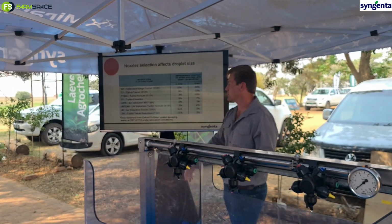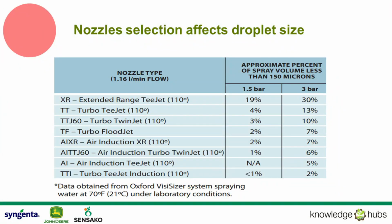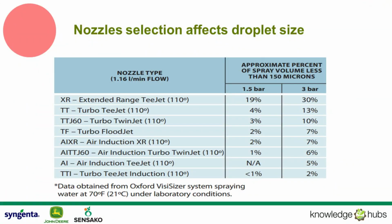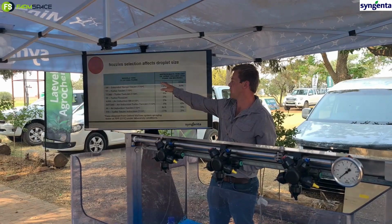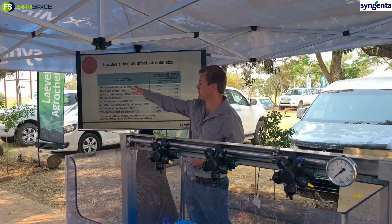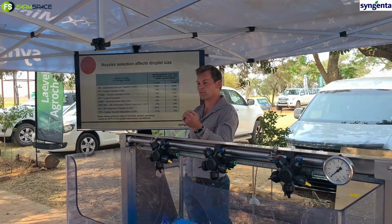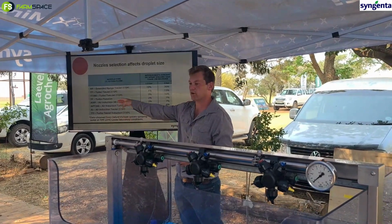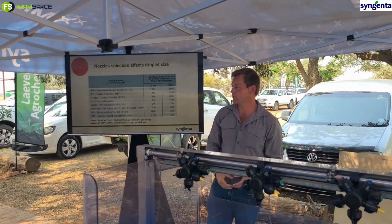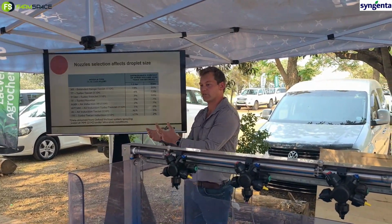You'll notice this comes straight out of the T-Jet manual. These are all blue nozzles, different types of nozzles, and these are 2 different pressures that they ran these nozzles at, and this is the amount of driftable fines produced by those nozzles. This is important to understand, because you can really affect the droplet size by just selecting the correct nozzle. You can get a very coarse droplet, which is great for windy conditions, and then you can also go to some of these others when you need more coverage as well.